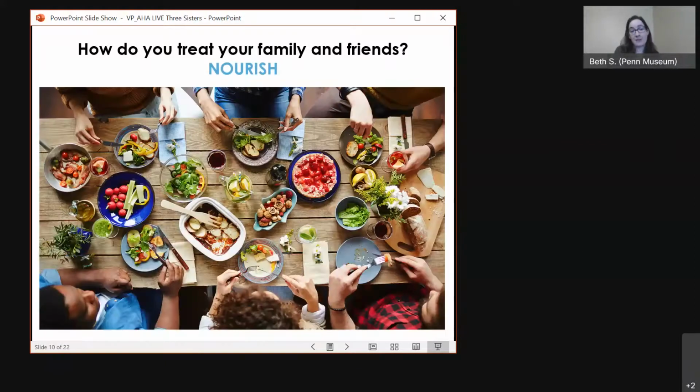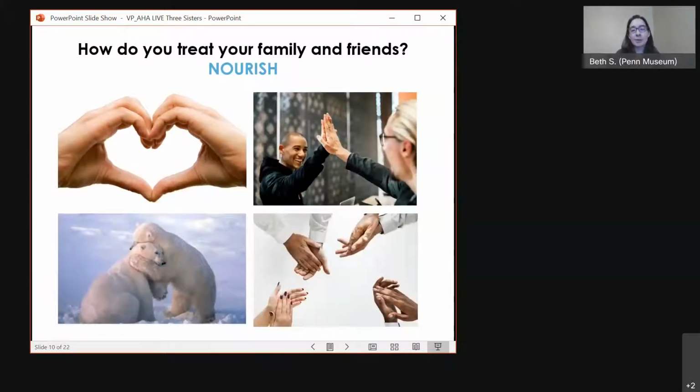We also nourish them. So maybe we share meals together. We feed friends and family when they come over. They share food with us. So we're nourishing our bodies together. But also, we have great conversations. We nourish our minds. We share great thoughts and great ideas together. But you can also nourish someone by showing that you care about them, that you have a love for them, that you really want the best for them.